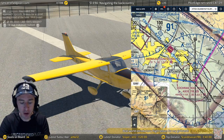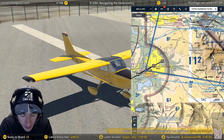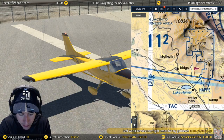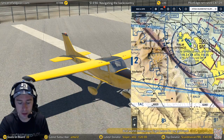Just inbound to the VOR. Yeah, I guess that's just the basic way to do this. We have a lake there, Lake Hemel, and we need to fly at least 7,200.